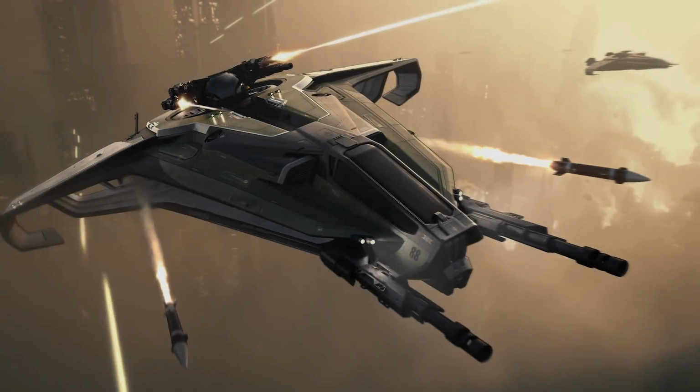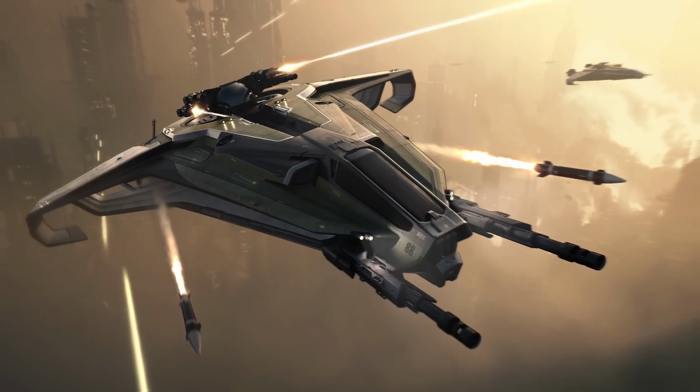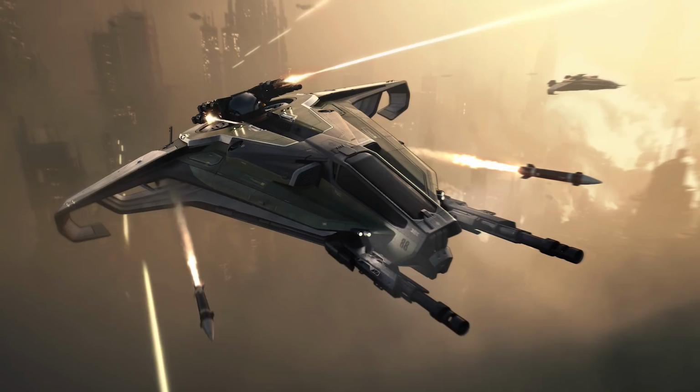The idea with this is you've got a pilot and a gunner team working in concert with each other, where the pilot is finding and setting the best lines to give the turret gunner the longest on-target field of fire to whatever they're attacking.